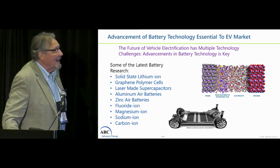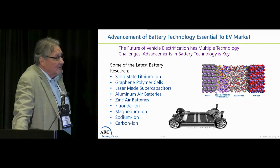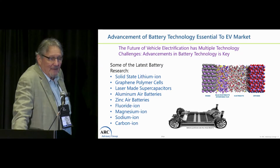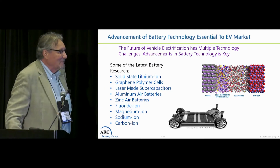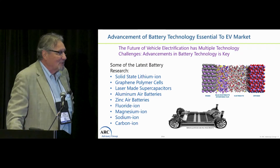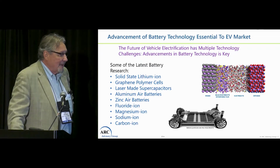So the advancement of battery technology is going to be essential to this EV market. The future electrification has a lot of challenges. One of the biggest ones right now is the advancements in battery technology. So we've got a lot of stuff going on here, other than just the lithium-ion batteries that are currently running in the Teslas. We've got solid state. That has a lot of promise. We have graphene polymer cells, laser produced supercapacitors, aluminum air, zinc air batteries. We have a whole range of ion batteries based on different elements: fluoride, magnesium, sodium, carbon.